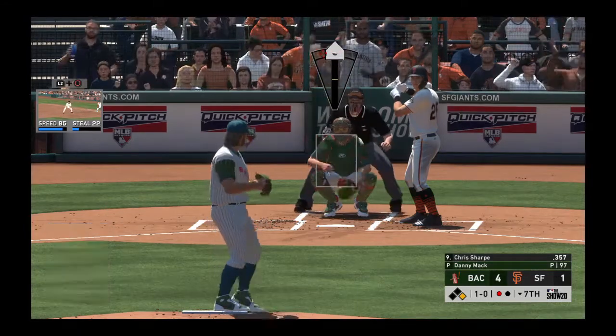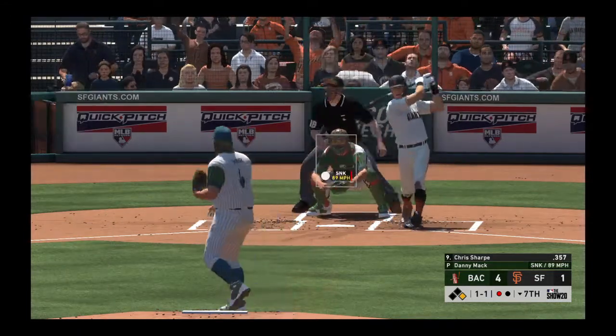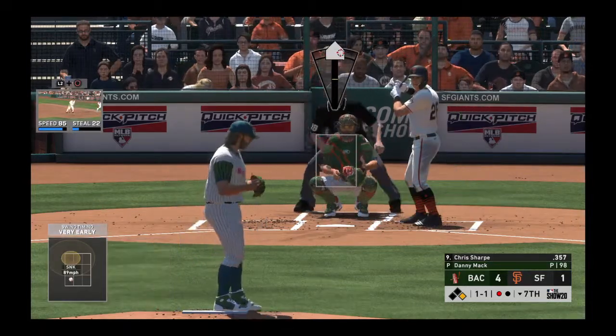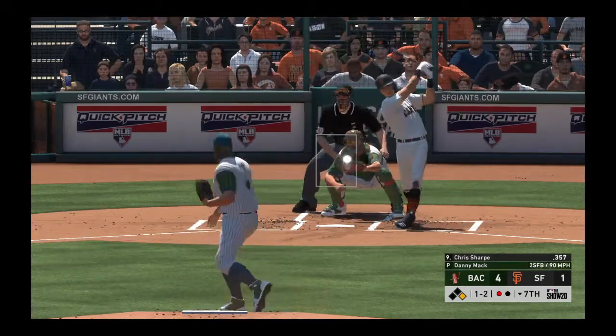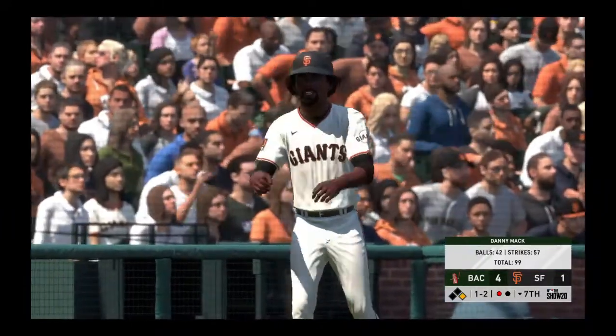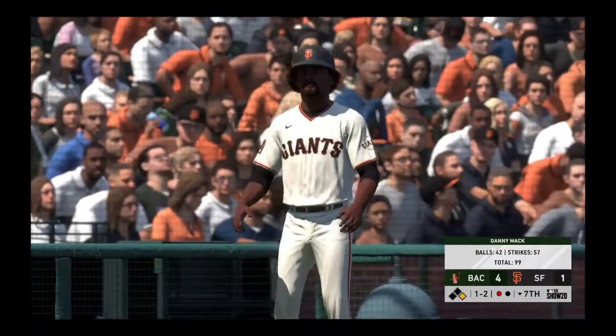Chris Sharp is in for the third time here as he watches one that misses low. It's a ball and no strikes. Count even now at 1-1. And he pumps the fastball by him here. 1-2 now. And through 6 1/3, he's about to hit the 100 pitch mark now.